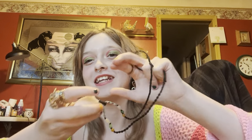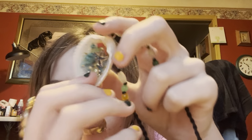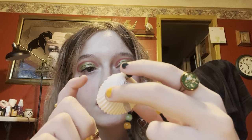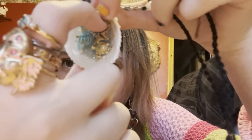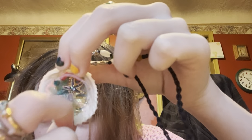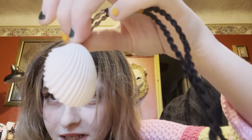Okay, I got this one on Amazon too, and it's so cool because it has some seashells, a starfish and a turtle, and then just some sparkles, you know, in it. Look, do you see that? Yeah, it's like in there. It's really pretty, I like it. And this is the back of the seashell.